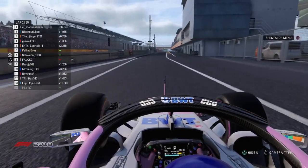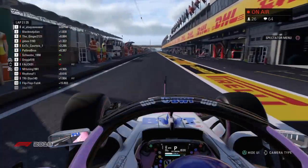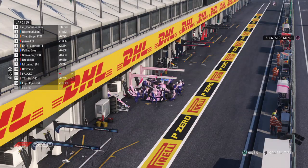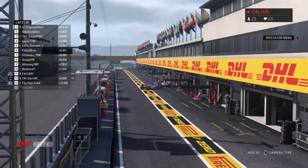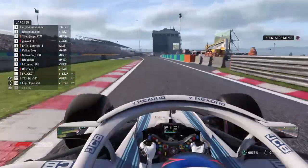And Falk going into the pits, probably lost a part of his front wing as it seems. Going in for the front wing change, yes he does. Tristan doing the same, and oh no! Force India having to do a double stack, which will not be in favour for Tristan.